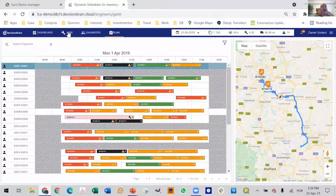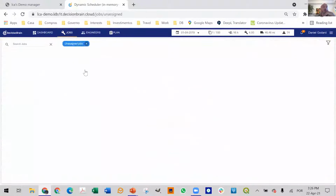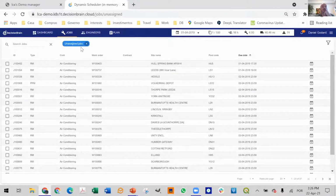Then you have a view, which is a summary of all the available jobs. By default, these are filtered by unassigned jobs.